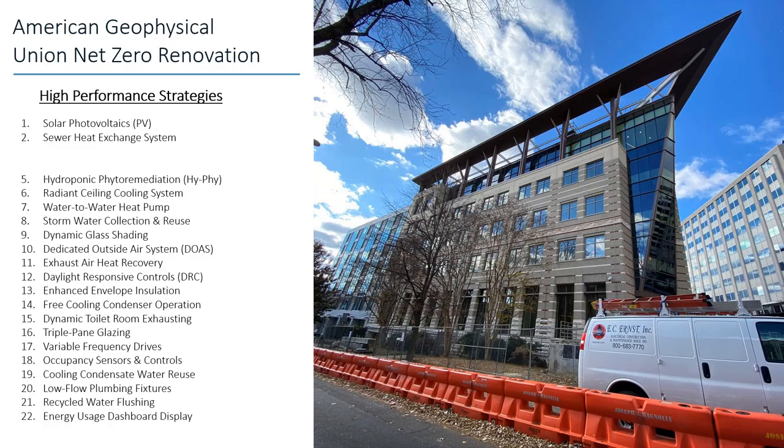The building will feature a rooftop solar photovoltaic panel installed horizontally on an elevated structural superstructure. The design team was implementing almost 22 high-performance strategies. Let me name a couple of them: solar photovoltaic, sewer heat exchange system, DC power workspace, direct current LED lighting, dynamic toilet room exhausting, variable frequency drive, occupancy sensor and control, energy usage dashboard display.